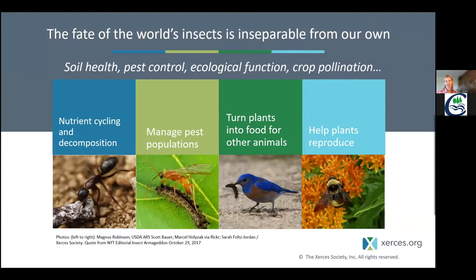Insects are part of the ecology of soil health. They're involved in pest control, ecological function of systems, and crop pollination. They're part of nutrient cycling and decomposition. They help manage pest populations because they have to eat also. And they turn plants into food for other animals. So many birds, especially when they're raising their chicks, are gathering insects like the caterpillar pictured here, and that's what they're feeding as a high protein, highly nutritious food to their developing chicks. And also by pollinating the plants that other animals eat as grains or fruits, whether it's humans or wild animals, those insect pollinators are turning plants into food as well.